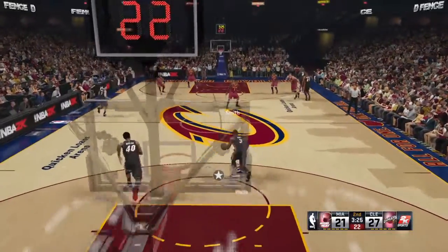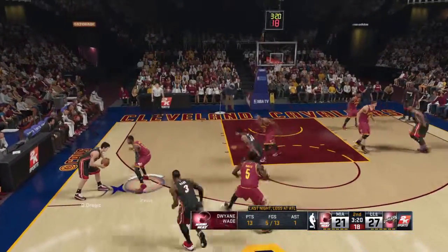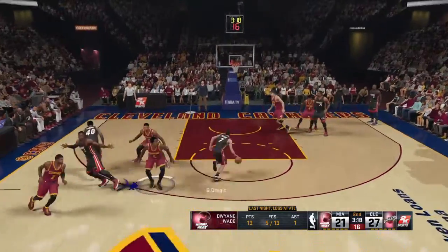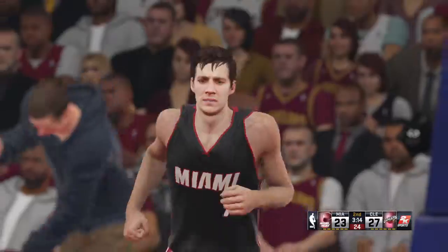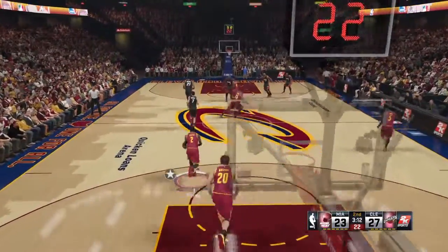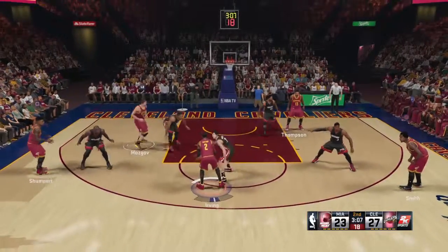Here's Wade. He's coming off a 13-point game against Atlanta. Outside Dragic. Here's the screen. Loses his man off the screen and lays it up and in. Give an assist there, not for the pass, but for the solid screen set on the inside that freed him up and made the layup possible.